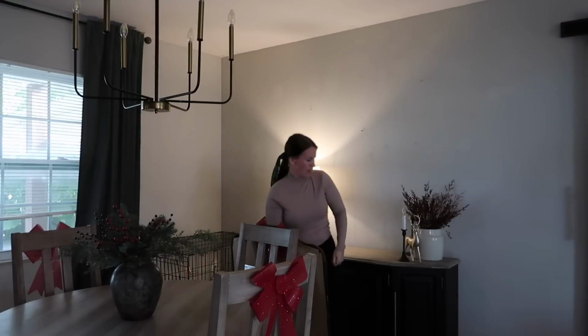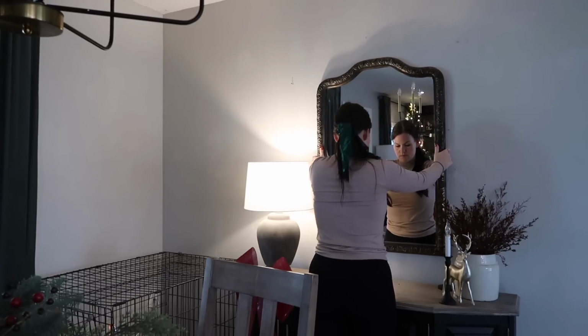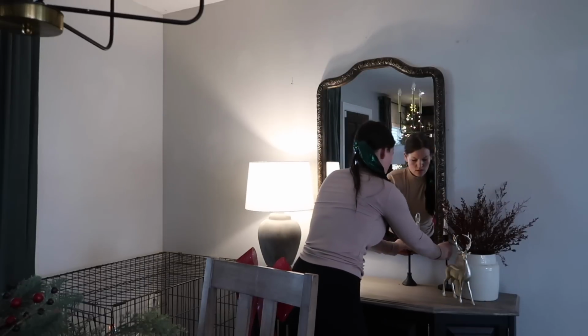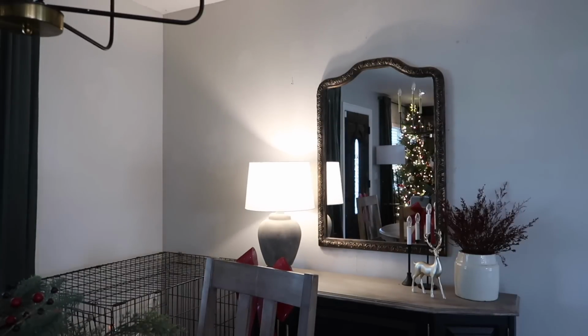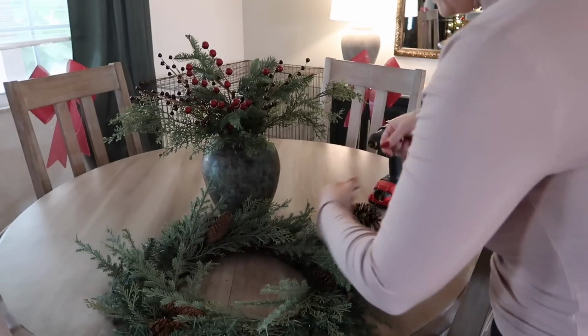All right, so I was determined to use a mirror in this dining room at some point. I've tried a couple different times, but it just never really looked right. Originally, when I purchased this particular mirror, I planned on using it right here in the dining room. But I hung it up, and I felt like it looked more like a dresser, not so much like a dining room buffet style. But maybe it was just because I didn't have it styled right, or maybe it was just the bad timing of the year. I don't know. But I'm gonna try again.